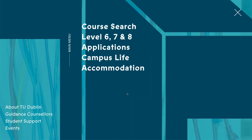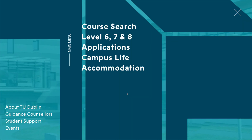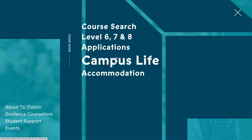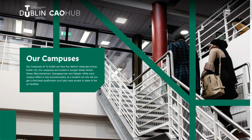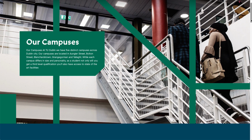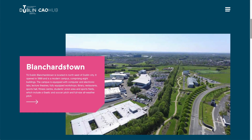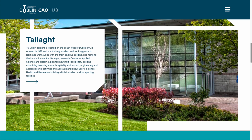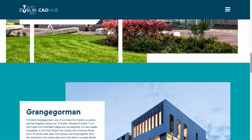TU Dublin is one of the most physically accessible universities in Ireland, with campuses in Blanchardstown, Tallaght and in the city centre at Ainger Street, Bolton Street and our new campus at Grange Gorman. This section will help you to get a better idea of what's available on each campus and the number of route options available to you, no matter where you're travelling from.